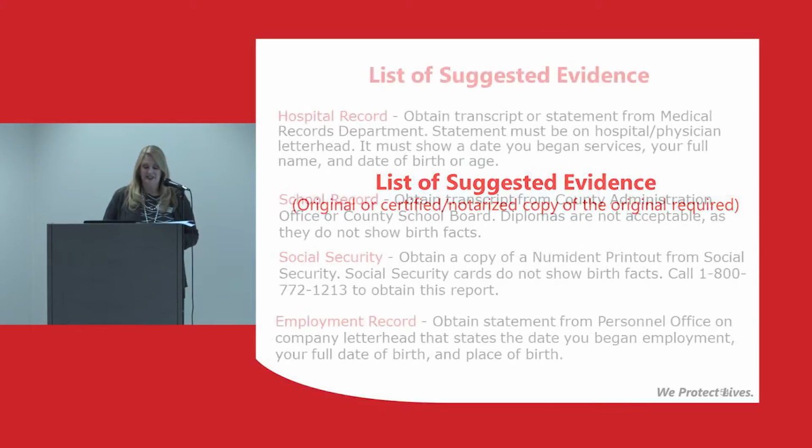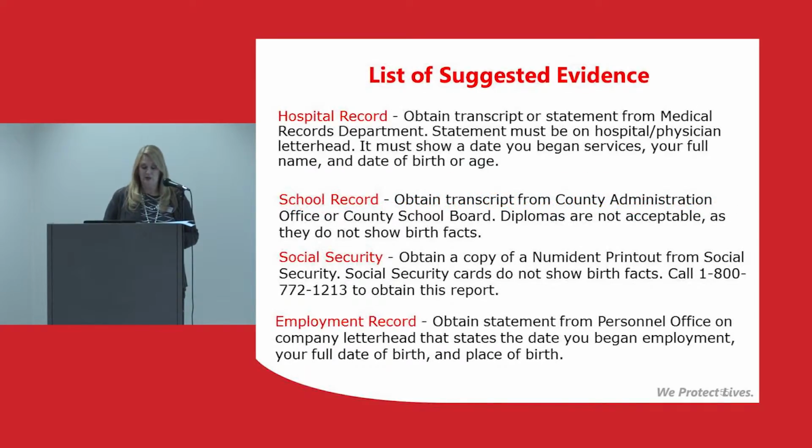For example, the hospital record is an example of one you can use. It's a statement that must be on the hospital or the physician's letterhead. A school record, you can obtain that from the county administration office or the county board. And remember, diplomas cannot be accepted because they don't show birth records.